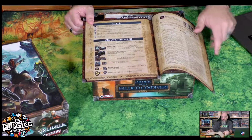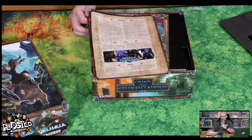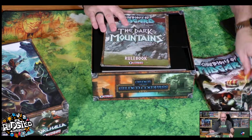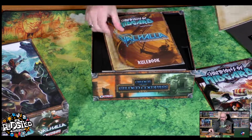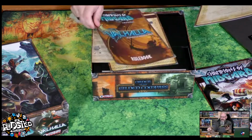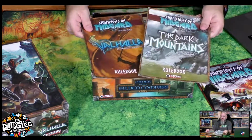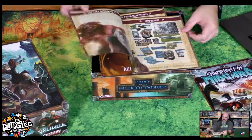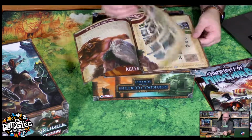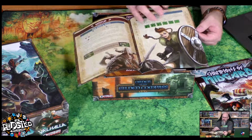Blame or curses is a big thing in the game as well. Then there's an appendix, FAQ, and credits at the bottom on the back as well. Then you also have rule books for the Dark Mountains and for Valhalla. But these look thick, and these look like they are significant. I guess that's because there is a bit of stuff that they need to explain.